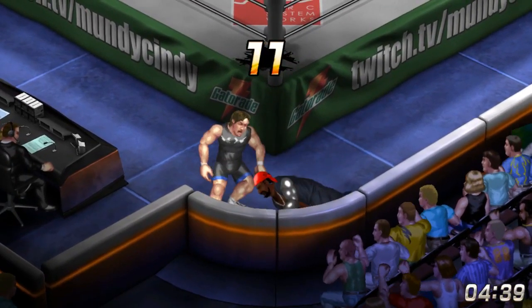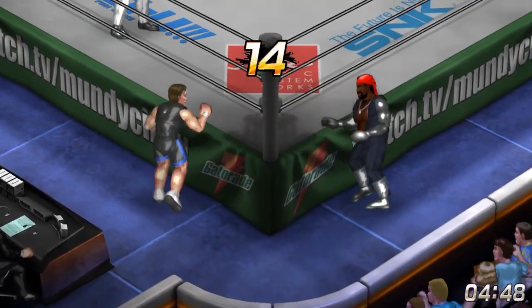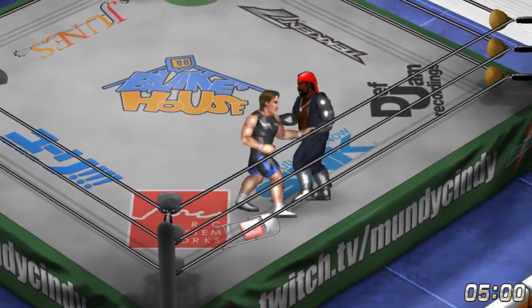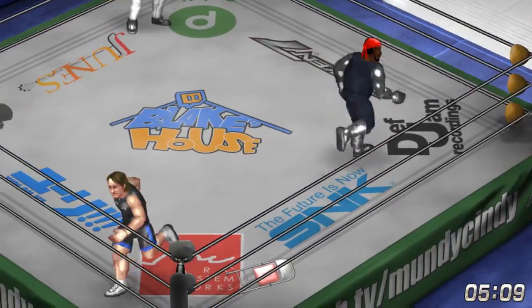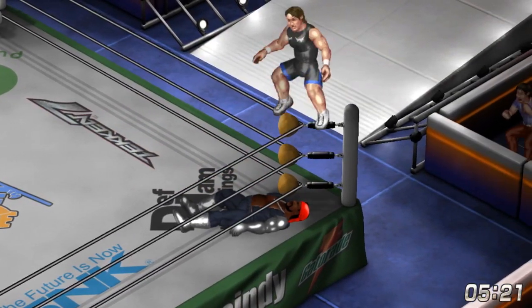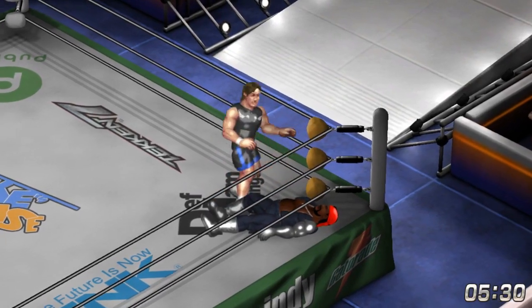JJ and David just battling it out. And it looks like JJ bringing us some more heavy metal into this match, as the steel chair sits ominously in the ring. Ooh, David able to slip that haymaker and deliver a Mongolian chop to the chest, and follows it up with a picture-perfect elbow drop.